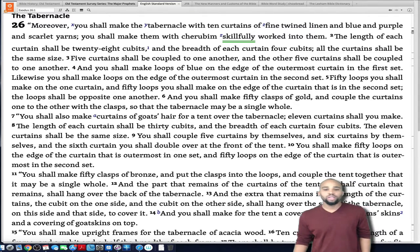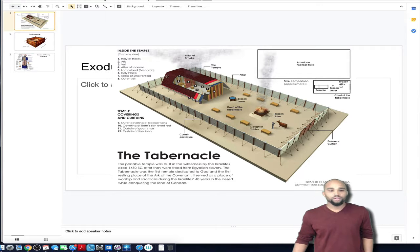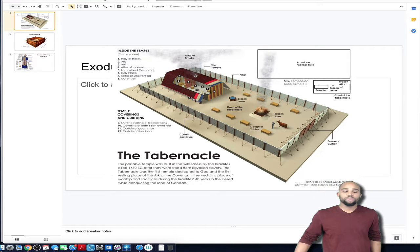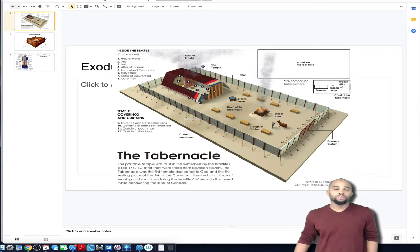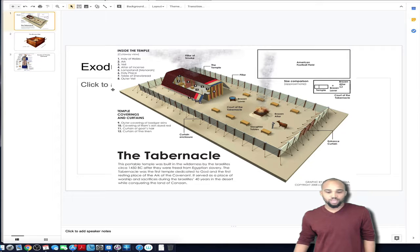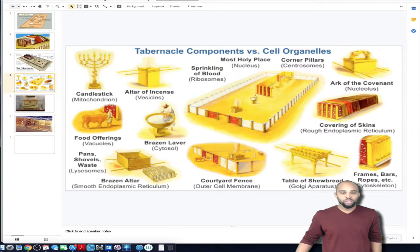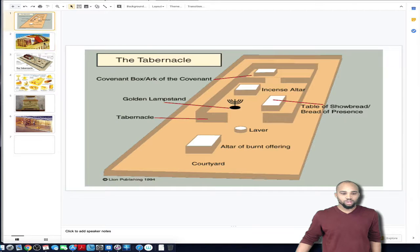Now I want to give you a glance at the tabernacle so that you'll have an understanding of the big picture of what we're talking about. I'll try to include this. I'm still learning the software, but I'll try to include a picture of this as we're reading. That way we can have a visual to refer back to as we're reading. But here's the tabernacle. Actually, I'm going to go to that one first. So we've looked at this one before.